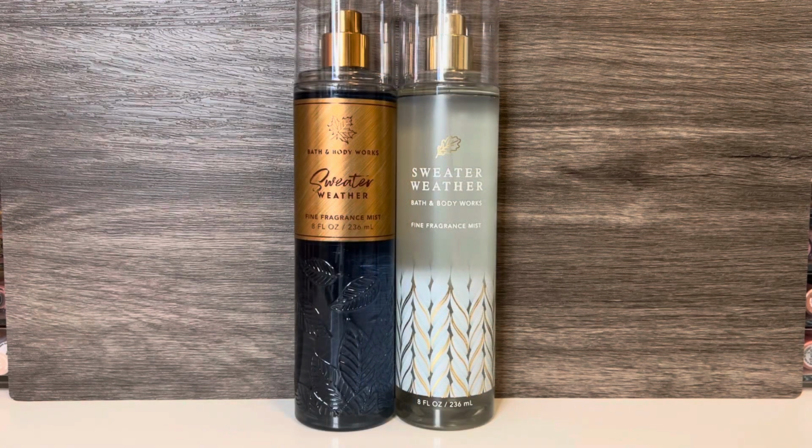And for comps, first I have last year's version of Sweater Weather, which has the same notes of sun-crisped apple, autumn leaves, and orchard woods. And I do actually feel a subtle difference between these. The 2022 version seems more woody and green, while the new version seems to have more of the sweet apple. I never wore the old one after my review because I didn't really care for it, but I think that this year's version is a bit better.